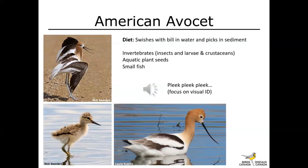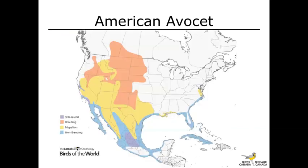But this is definitely a bird that you're going to want to focus most of your attention on the visual ID. Like I said, they're not very secretive and they stand out pretty well. Oh, that is the American Avocet. As I mentioned, it's far more of a central and prairie specialty. So you might have to come out for a visit to the prairies if you want to see this, if you don't live in their range.